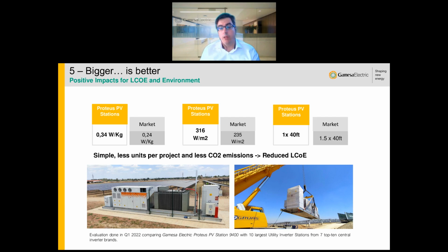We think that these details are gaining a lot of relevance now with the increase in transportation costs and logistic troubles, and with the constant search for a simpler project for the customer to develop. And we think that this benefit at the end reduces LCOE and is friendlier to nature, which at the end is the main objective of the market where we are working.